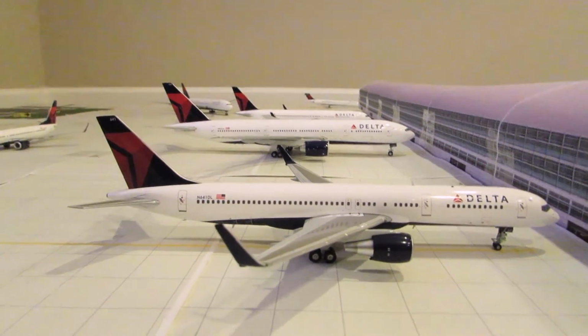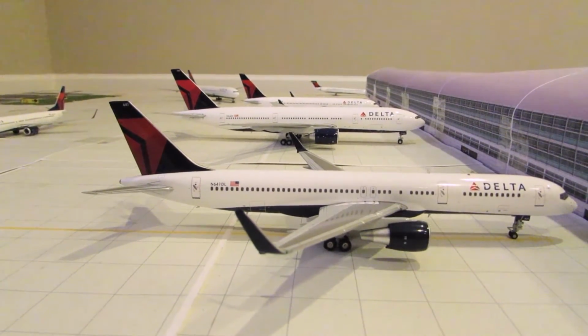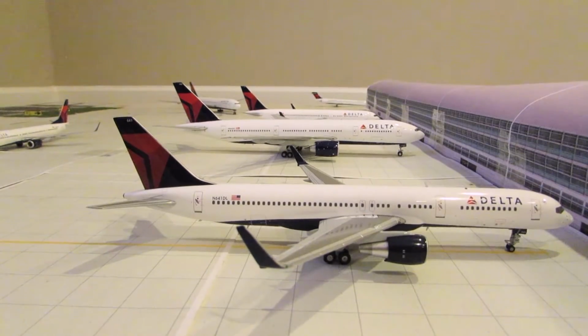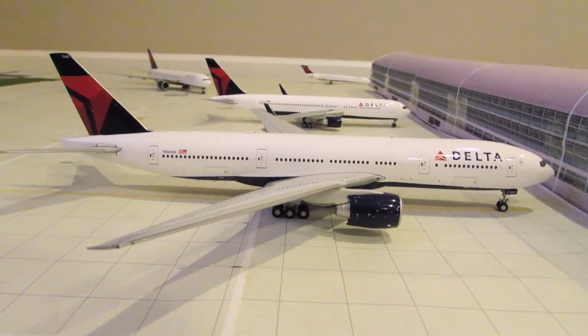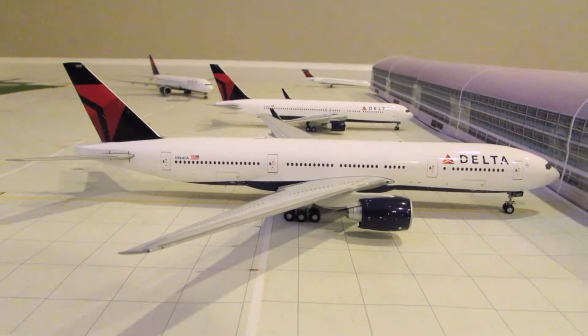Next up, we have this Delta 757-200. He just arrived from Las Vegas, and he's going to do a turnaround flight out to Phoenix later on. Next up, we have this Delta 777-200ER. He is going to be heading out to Paris.